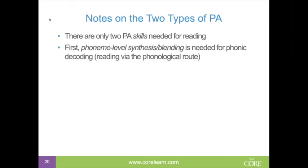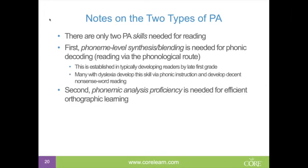So as I said, there's only 2 types of skills, and the blending is needed for phonic decoding, and even many struggling children, they develop that either through phonics instruction or otherwise. So you have even struggling readers that'll do it. And most kids, by the way, by the end of 1st grade can segment and blend just about anything you put in front of them.